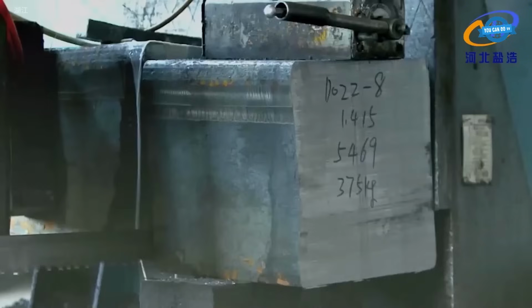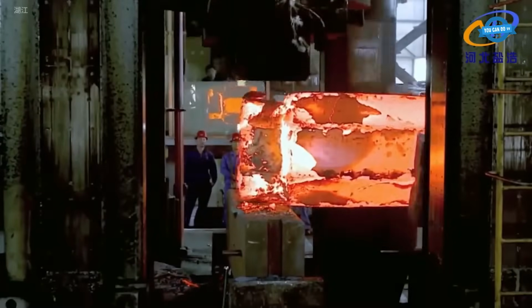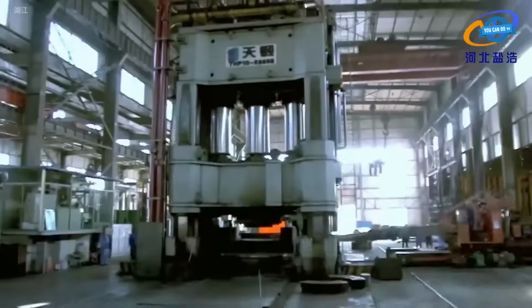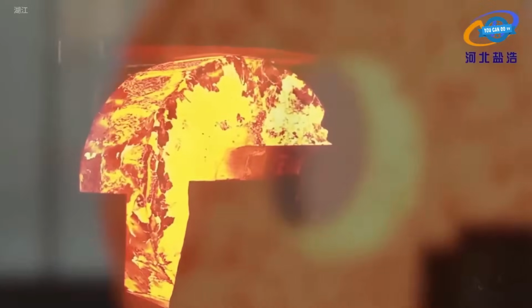The flange production process begins with the careful selection of raw materials, ensuring the steel meets strict mechanical and chemical specifications. Once selected, the steel is cut into blocks or blanks of the required size based on the desired flange dimensions. These blanks are then placed into a high-temperature furnace for uniform heating.